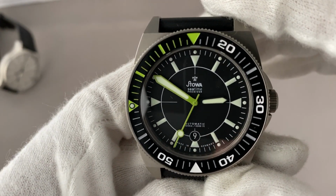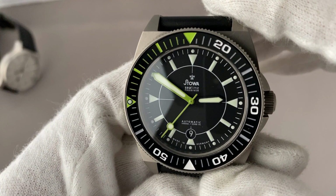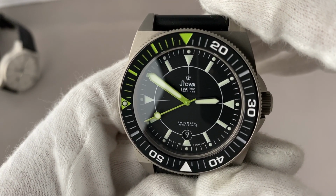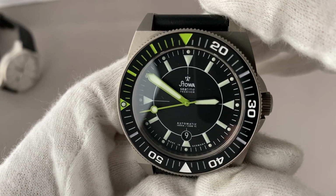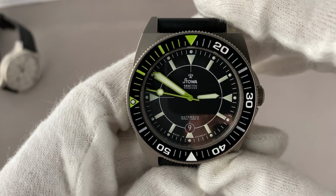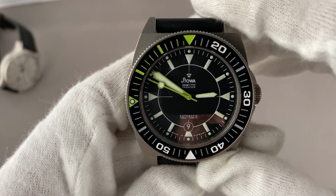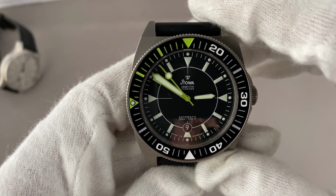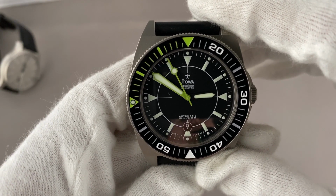As you can see here, it's still the old Stowa logo with the S, which is slightly bigger than the rest of the word Stowa, which is a clear indication that this is a watch which is a little bit older before the Stowa logo has been changed to the new one.